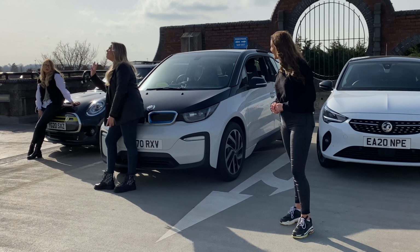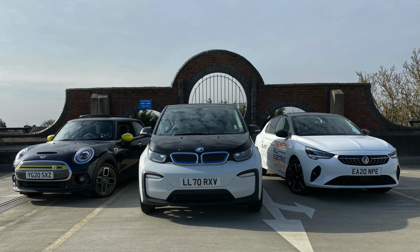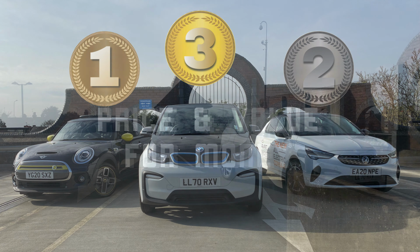Okay, technically 144 miles, but yesterday 100% charge got me 90 in the Mini. Questionable. So with its quick charging times and small petrol engine for emergencies, the i3 scoops first place and gets another 3 points. The Corsa in second getting 2 and the Mini in last place with just 1 point.